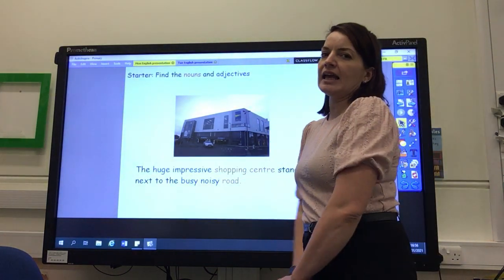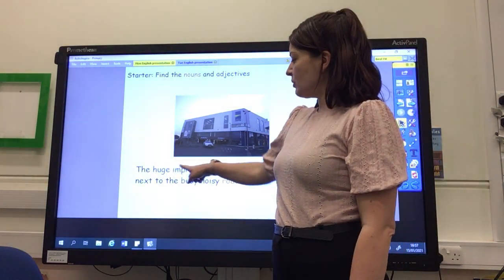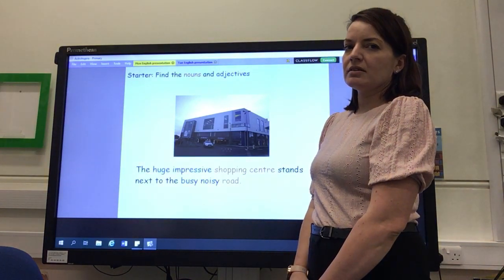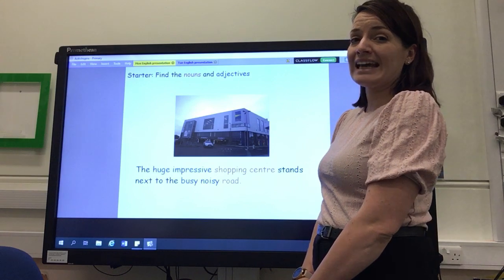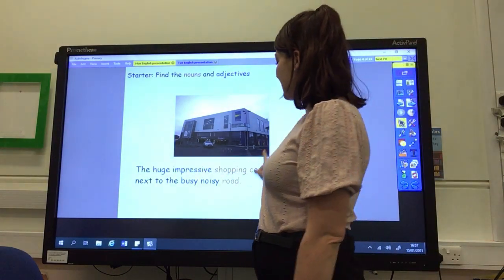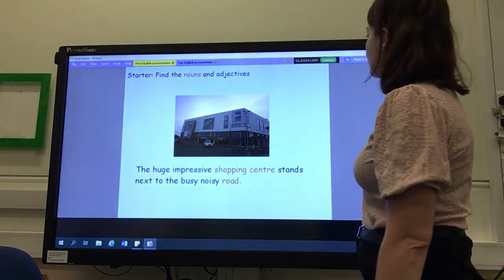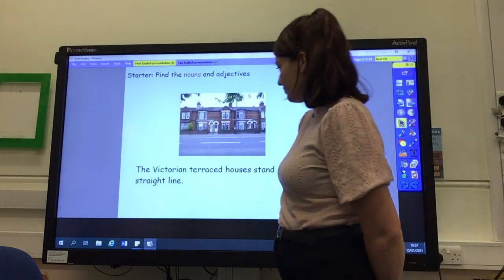Can you remember the name for two adjectives followed by a noun? What do we call that? Well done if you said noun phrase. We call these a noun phrase. Busy, noisy road, that's a noun phrase. And then our final picture.